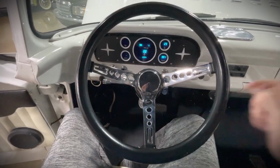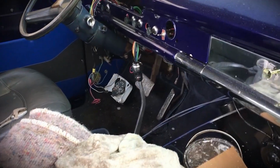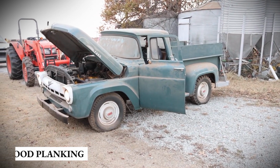The bed featured double-wall steel construction that prevented cargo from denting the exterior panels, and an all-steel floor replaced the traditional wood planking that rotted after years of exposure.